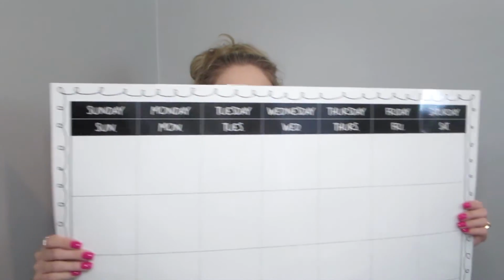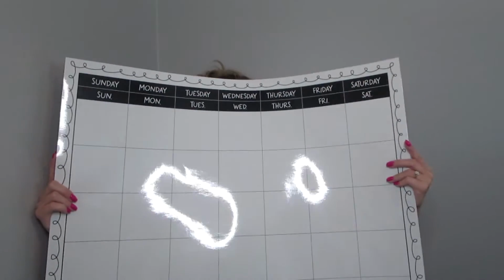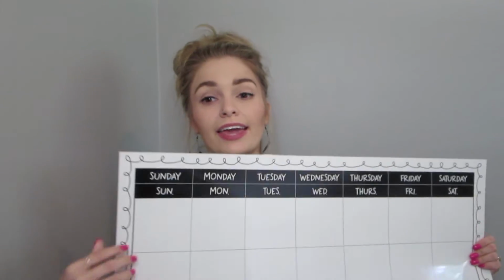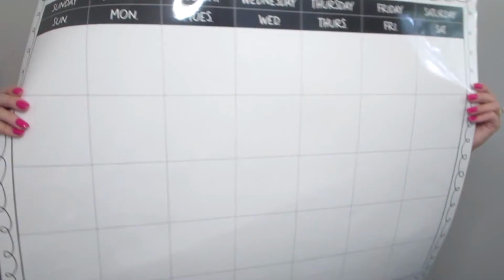I also laminated it at Lakeshore. And I like it because it has the loop-de-loop, just like the borders that I got. So I hope you can see this whole thing. Just super simple, and then the classroom theme that I bought does have calendar pieces. It didn't have the actual calendar though. So I'm excited about this.